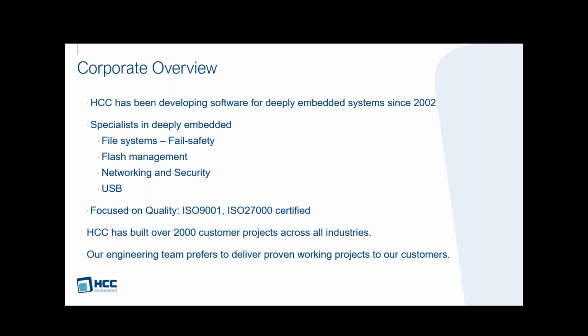And more recently, we're now an ISO 9001 certified and audited company and ISO 27001 as well. And these are a continuing focus on quality, which is built out from our desire to make file systems on embedded systems fail-safe and reliable. We very much work with customer projects. We have over 2,000 customer projects in all industries, all over the world.